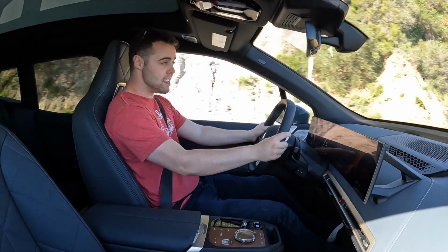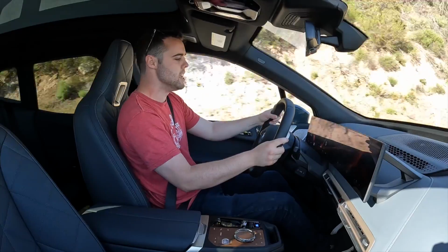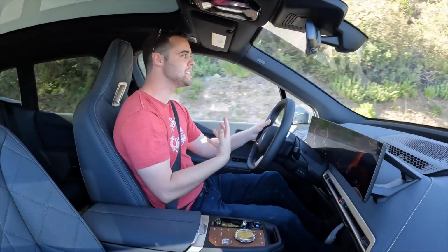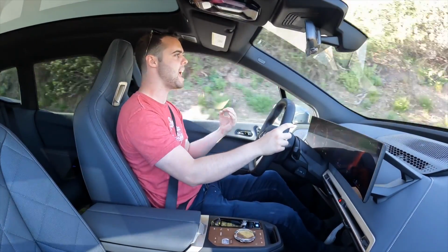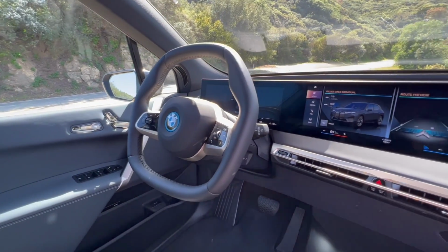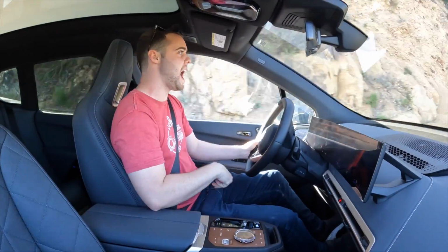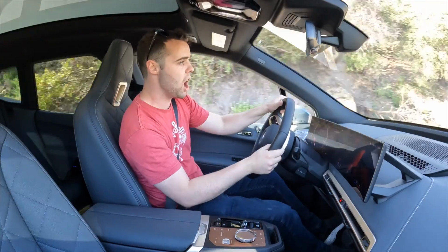Well, it's actually pretty quick. 0 to 60 happens in 4.4 seconds, and because of the instant torque of the electric motors, it actually does pull pretty darn hard. Now, one of the first things you notice in this car is how quiet it is. BMW didn't make any artificial electronic noises for the acceleration, so you hear nothing but wind. A little bit of the actual mechanical noises of the electric motors, but pretty much nothing other than that.